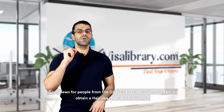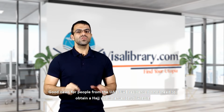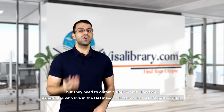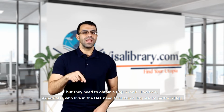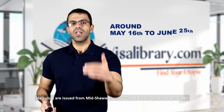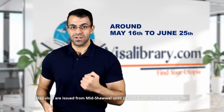Good news for people from the UAE. UAE residents do not need to obtain a Hajj visa to enter Saudi Arabia, but they need to obtain a Hajj permit. However, expatriates who live in the UAE need to obtain a Hajj visa to perform Hajj. When can you apply for a Hajj visa? Hajj visas are issued from mid-Shawwal until 25th of Dhul Qa'dah of each year.